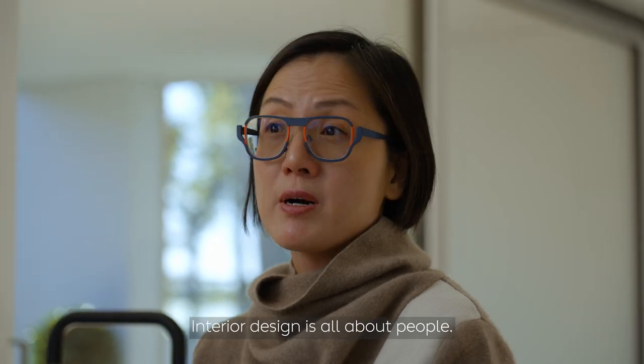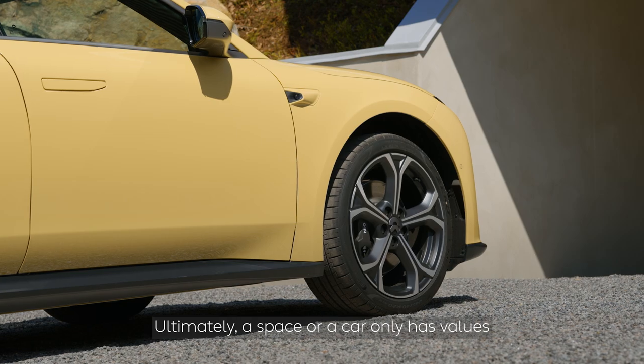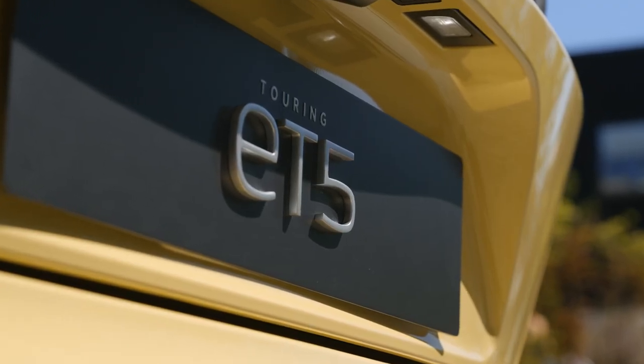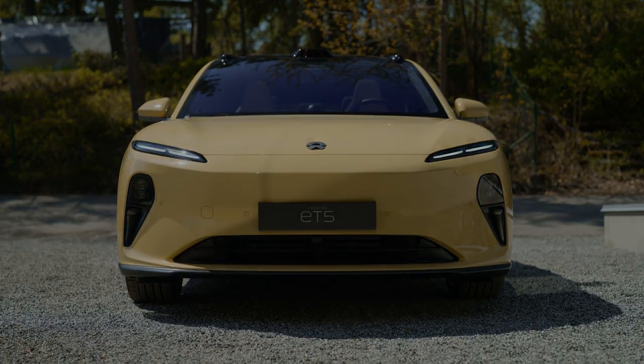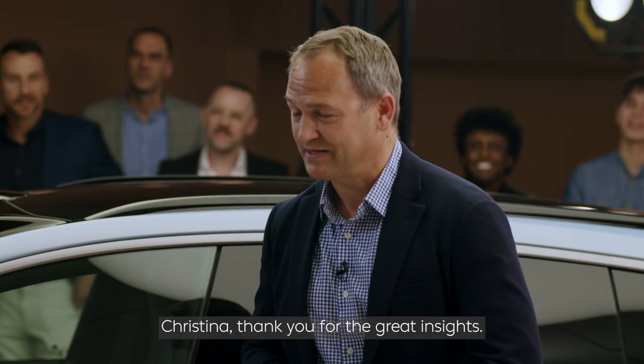Interior design is all about people. Ultimately, a space or a car only has value when it's being used and appreciated. Christina, thank you for the great insights.